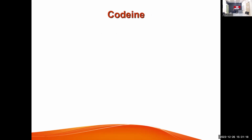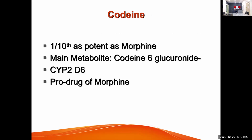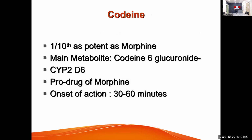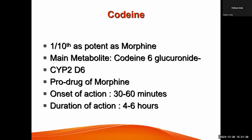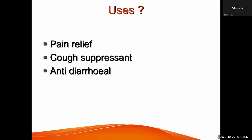Okay. So next, we are moving on to codeine. Codeine is 1/10 as potent as morphine, and it is a prodrug of morphine, and the main metabolite is codeine 6-glucuronide. The onset of action is 30 to 60 minutes, and the duration is from 4 to 6 hours. The uses of codeine are mainly for pain relief. It can be used as a cough suppressant and as an anti-diarrheal.